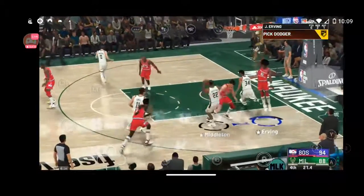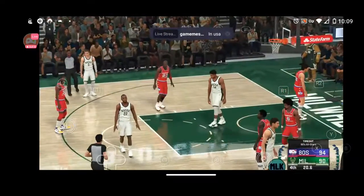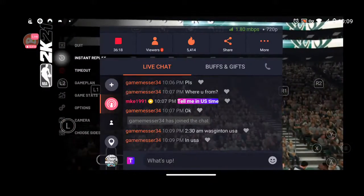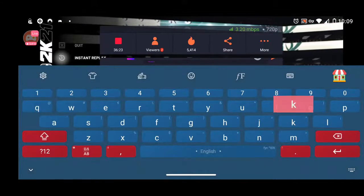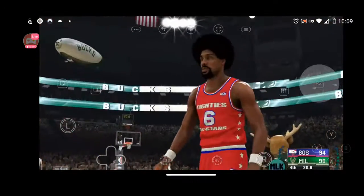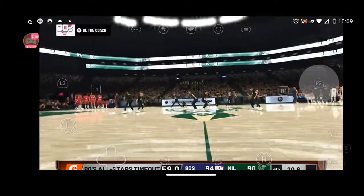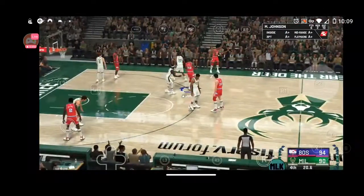23 seconds left in the fourth quarter. Middleton finds Giannis. Hammers the alley-oop through. Middleton, a scorer by nature, that time showing you he can find his teammates. Time called here. The 80s team will talk it over. They're up by 4. 20 seconds left in the fourth quarter.